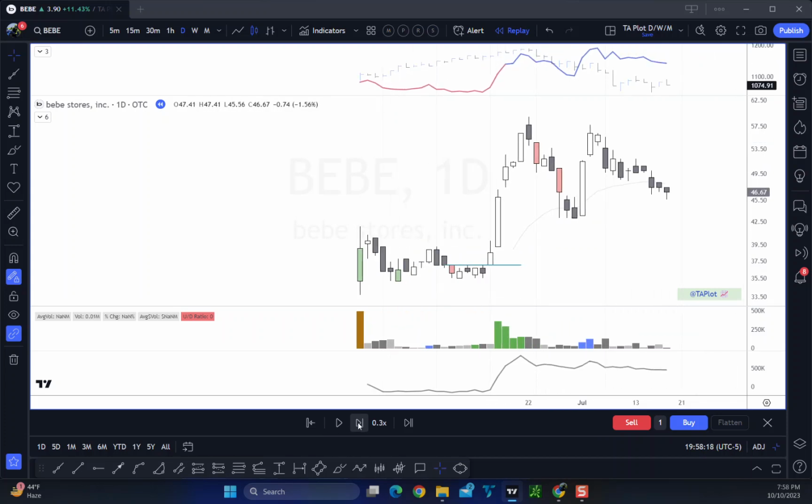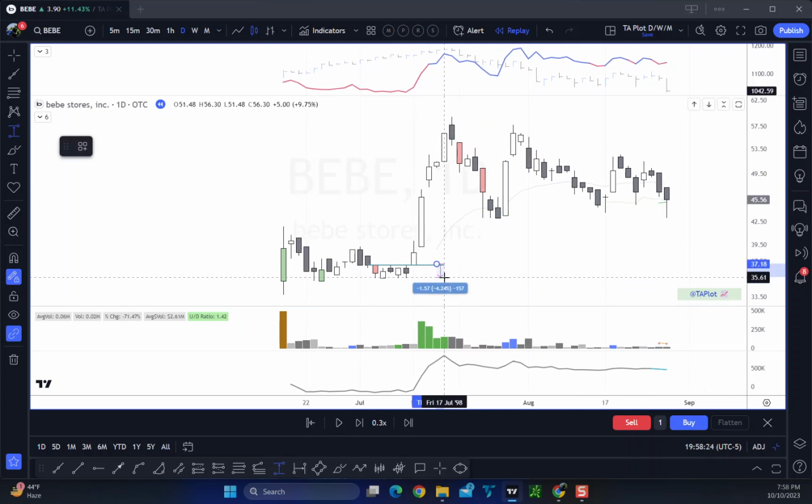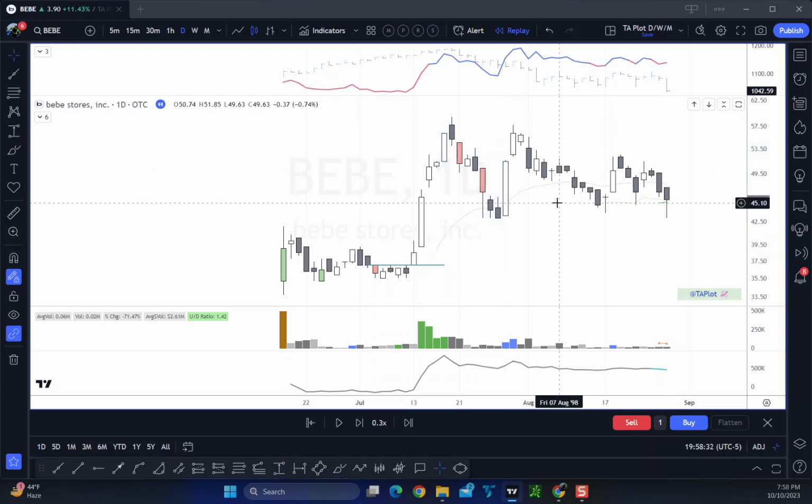Obviously, just like I said, IPO is pretty volatile, but if you take a look at this move here, this is a 4% stop, 5% stop, and then you're targeting 60% move up.